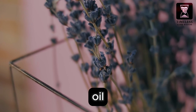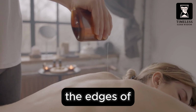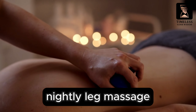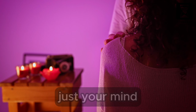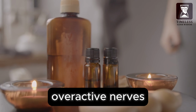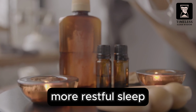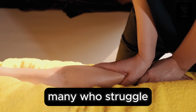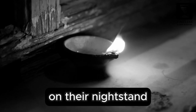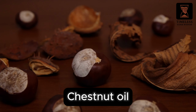Then there's lavender oil. It's not just about the scent, though that alone is enough to soften the edges of a stressful day. When used as part of a nightly leg massage, lavender relaxes not just your mind but your muscles too. It helps calm overactive nerves, reduces nighttime leg cramps, and invites deeper, more restful sleep. Many who struggle with restlessness, especially in the legs, keep a bottle on their nightstand like a quiet lullaby in a jar. And finally, horse chestnut oil.